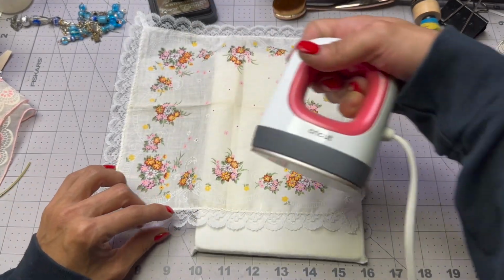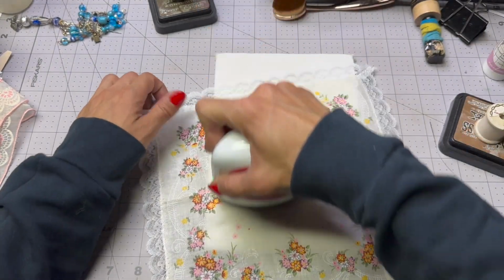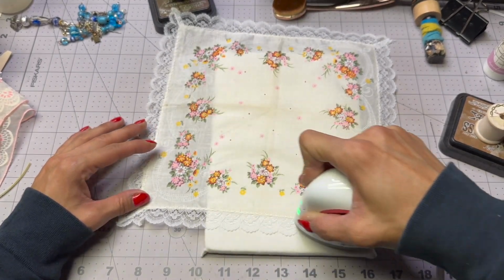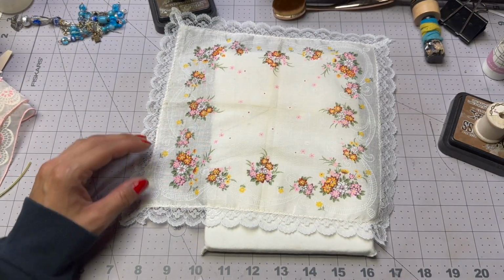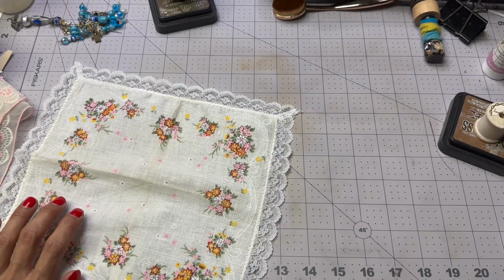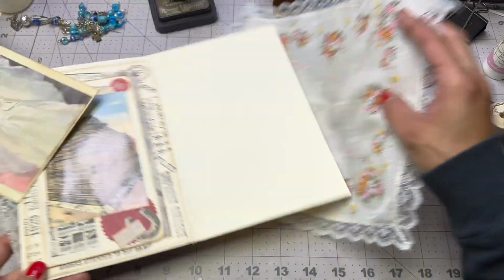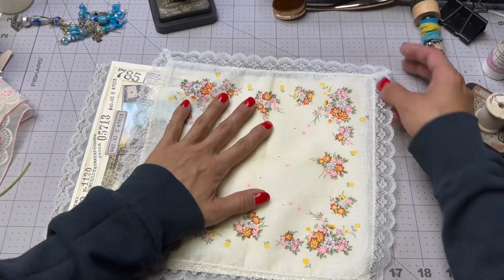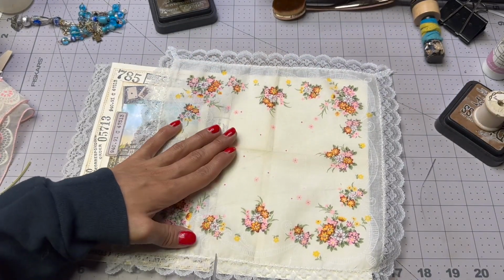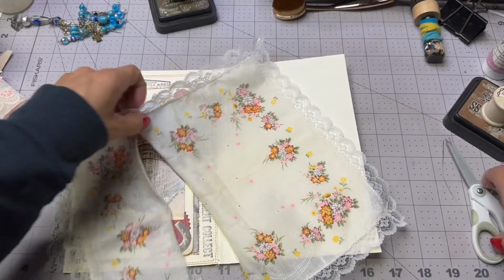So this is my little Cricut iron my husband got me. Isn't it so cute? It's so cute. He got it for me at Michael's. It wasn't very expensive. I think it was on sale too for like 20 bucks or something. So it was well worth it. I love it. All right, so we're gonna put this on here like this. I'm gonna cut it here. Just gonna rip it.